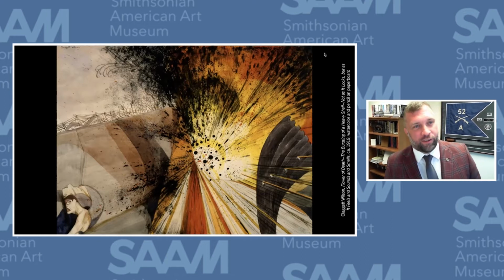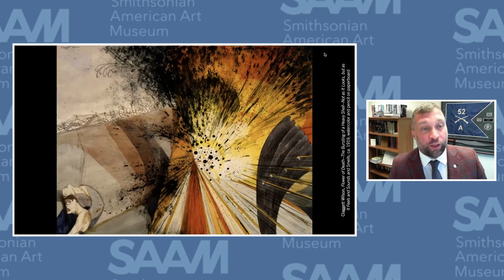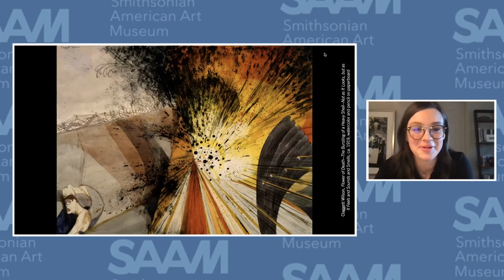And so I think that's an interesting way to think about this painting as well, and Claggett Wilson and what he's shown here. Thanks. We have a couple more questions coming in from the audience about the artwork. One participant wonders whether this is an event the artist experienced personally, while another asks, how common was it for shells to get far enough to fall in the trenches of either side?